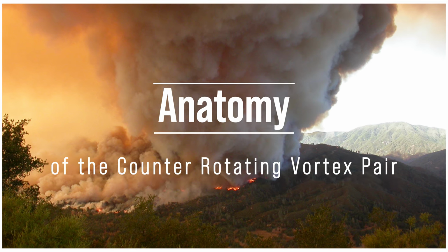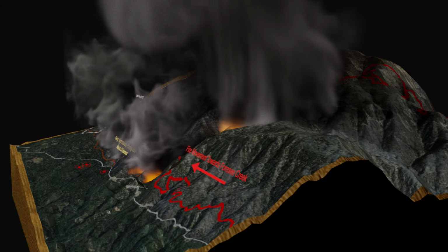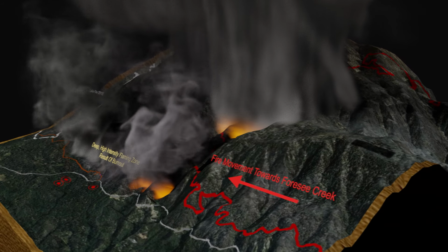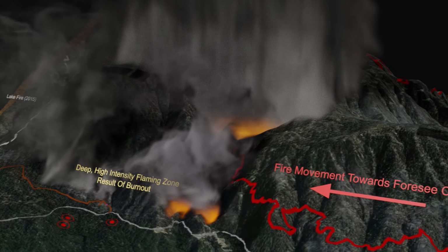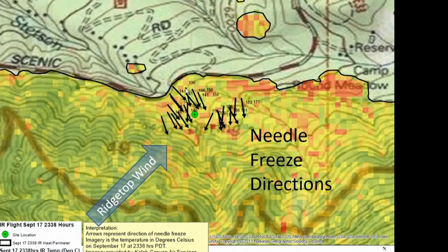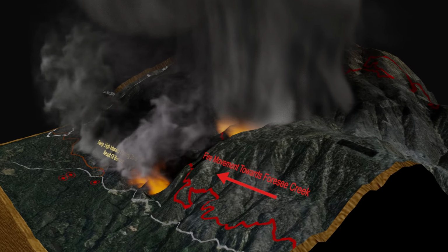Let's take a look at the anatomy of a counter-rotating vortex pair. This three-dimensional simulation was created to illustrate what is believed to have occurred on the El Dorado Fire in Southern California on September 17, 2020. During a burnout operation, a large column formed after dark on the lee side of the San Bernardino mountain range. Investigators determined that a counter-rotating vortex pair likely formed by analyzing needle freeze directions and evaluating observed fire behavior and atmospheric conditions.